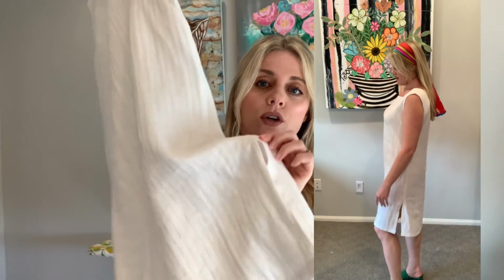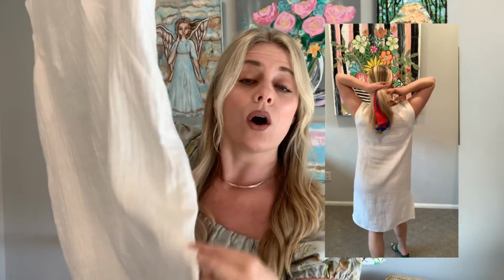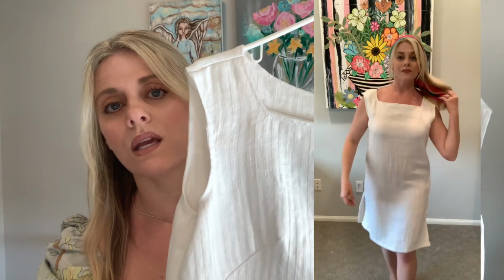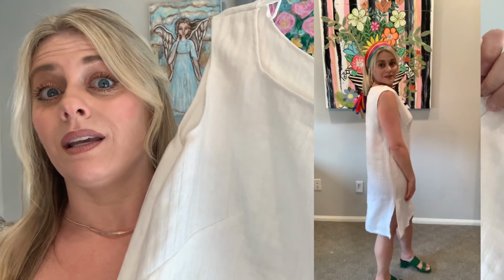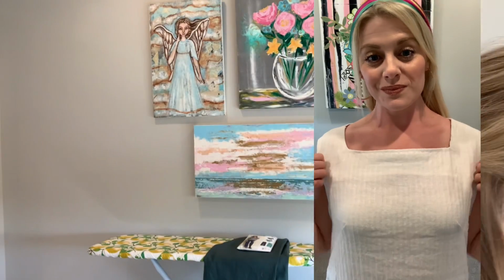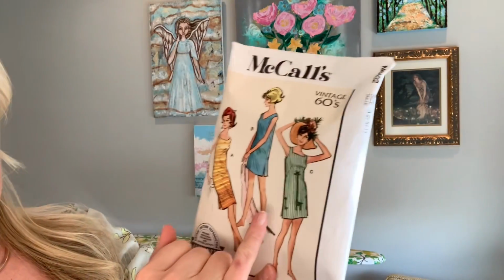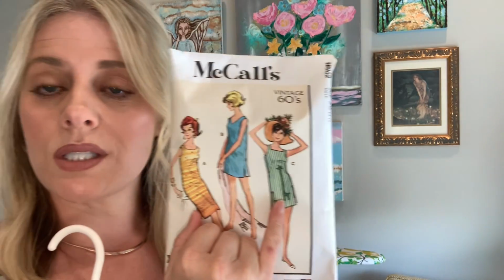I was able to measure and find where I liked it to lay on me, but I would highly recommend this pattern. I think it would probably work best on a cotton, maybe even a cotton sateen. The lighting is making this look funky. I think that would be super cute. So I am for sure going to grab it again. This is McCall's 8402. Oh, and I don't even think I told you, I made view C.